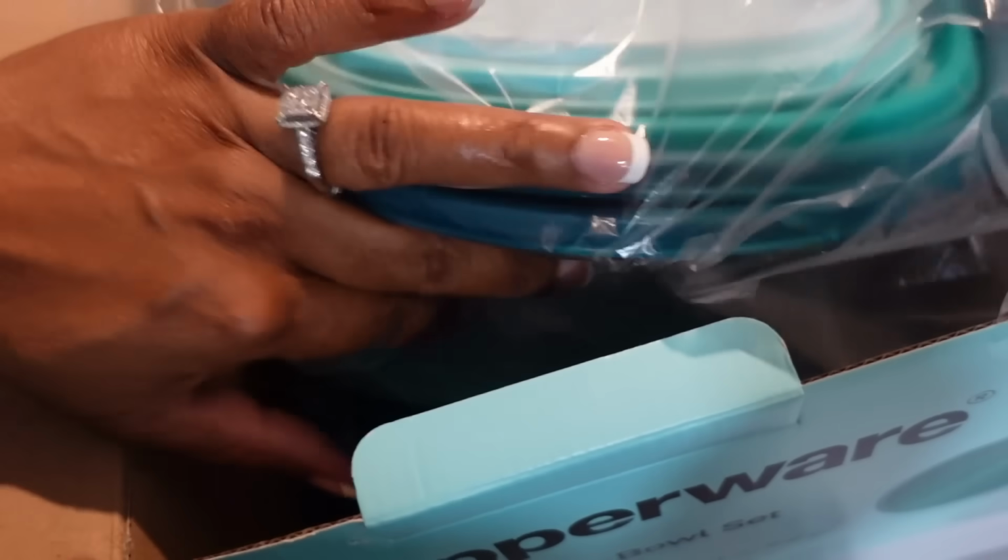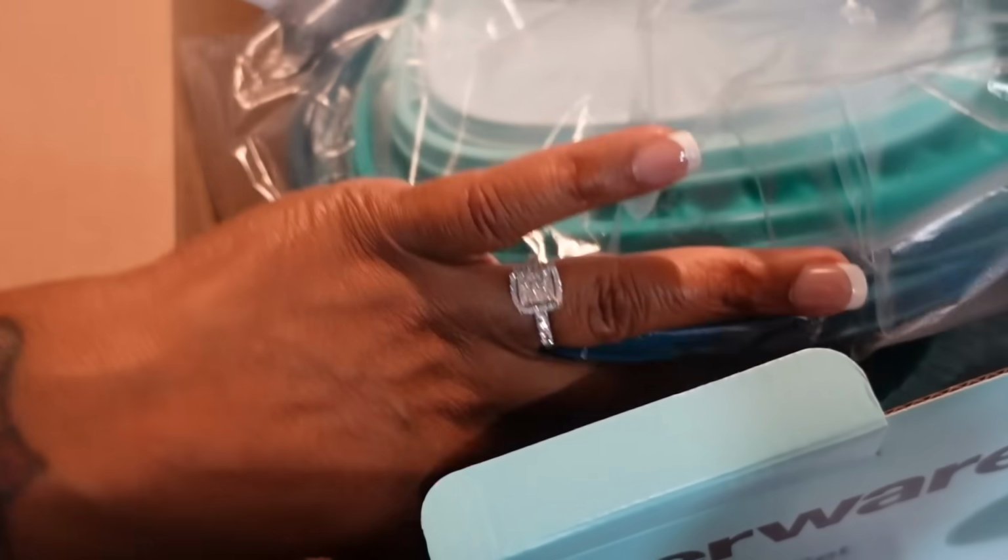I cannot wait to wash these up and put these away and use them. I'll go into more detail with it tomorrow. They're so freaking cute.